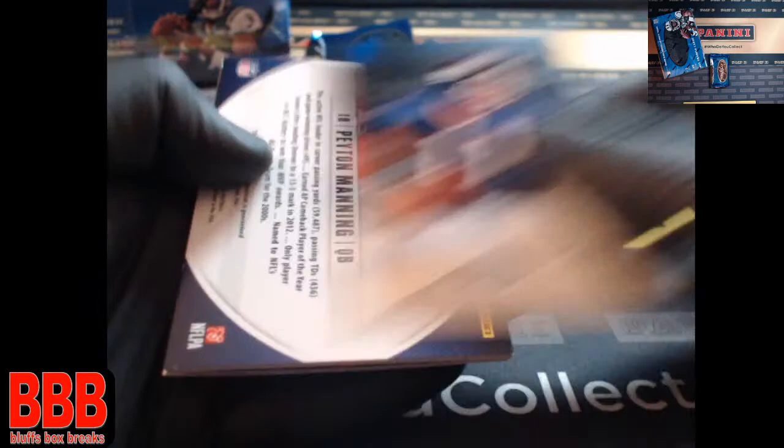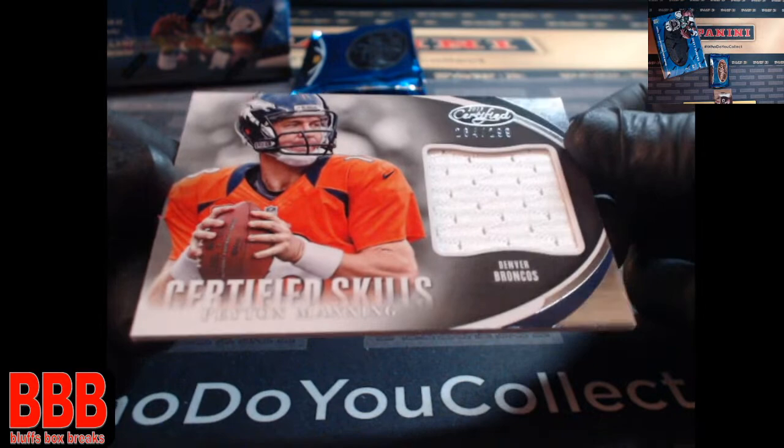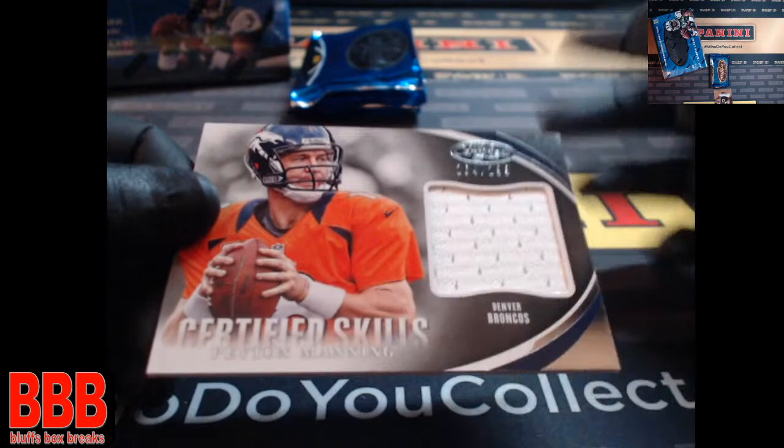Peyton Manning, 264 of 299. I was really hoping for some ink on that one. Certified Skills, second Manning, and it is another white napkin, Broncos. I think the other one was out of Rookies and Stars. Ooh, I was hoping.